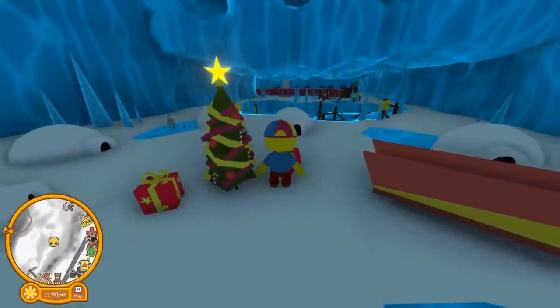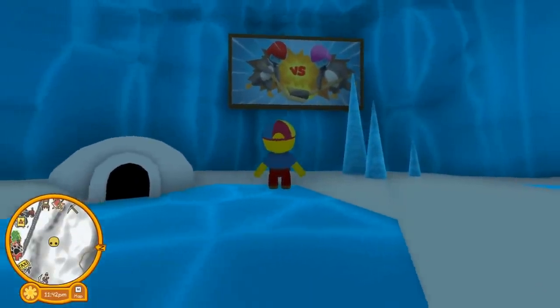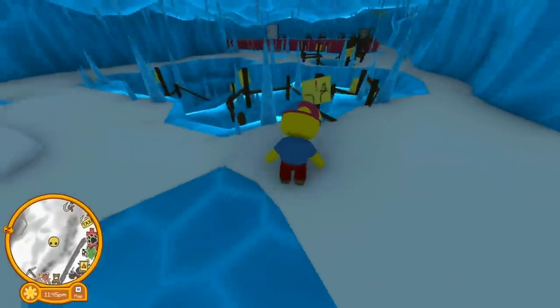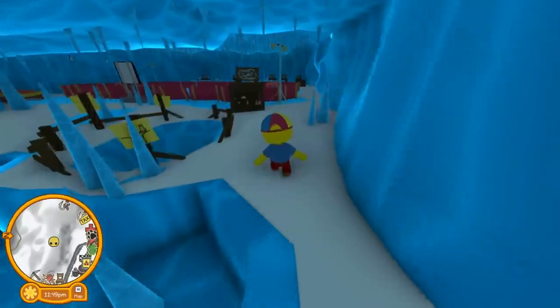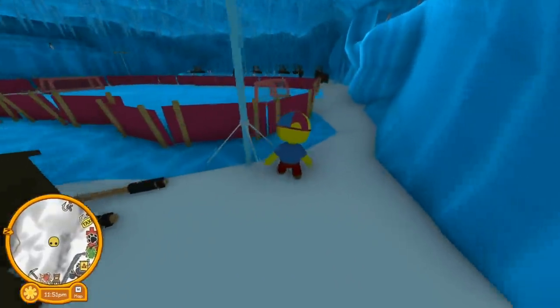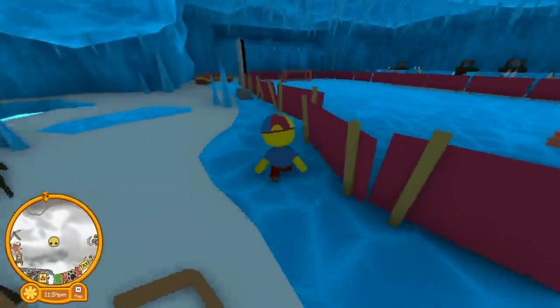Some kind of penguin fortress up in here? Christmas presents? What the heck is penguin versus penguin hockey? Okay, hold on. Excuse me, Mr. Penguins. What? What's happening? What? Excuse me? Wait, there's a button in there. It's like the penguin hockey offs.